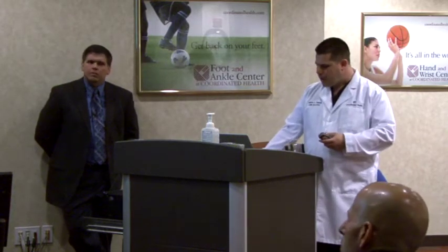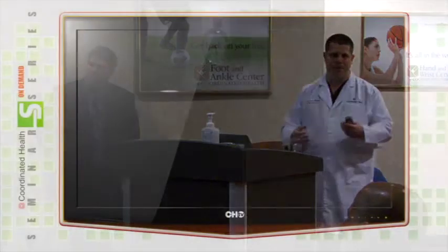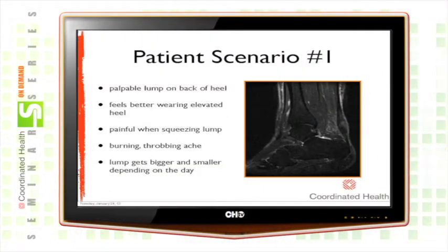So when we think about one of the most common scenarios that we see in our practice, a patient comes in and they say, we've got this palpable lump on the back of our Achilles tendon. Like we can feel this kind of knot. And some days it gets bigger, some days it gets smaller. Some days when I squeeze it, it gets very painful. Some days when I squeeze it, it's sore, but it's not too bad.